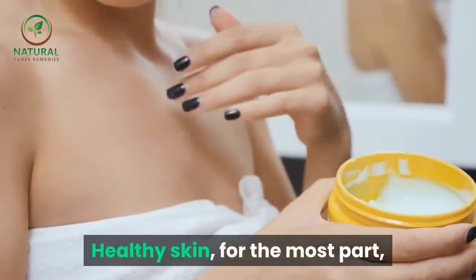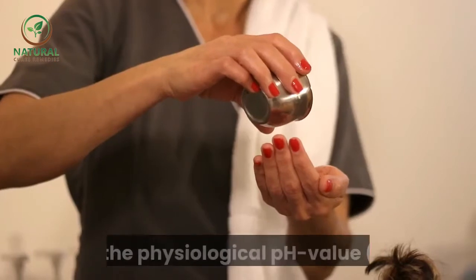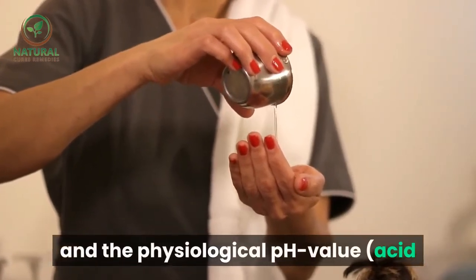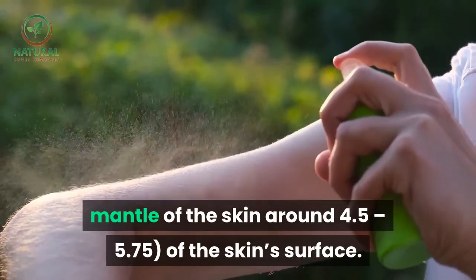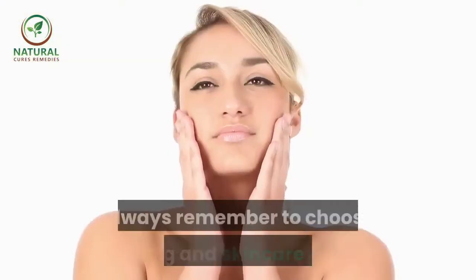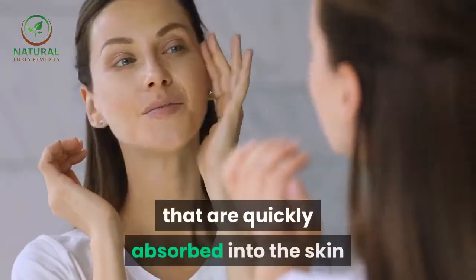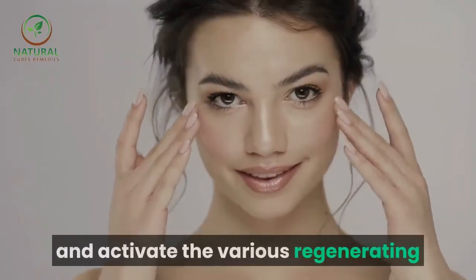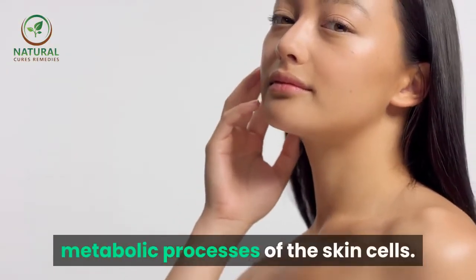Healthy skin, for the most part, results from a balance of moisture and oils and the physiological pH value acid mantle of the skin, around 4.5 to 5.75 on the skin's surface. Always remember to choose cleansing and skincare products that are quickly absorbed into the skin and activate the various regenerating metabolic processes of the skin cells.